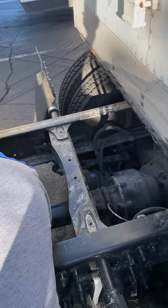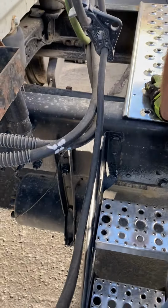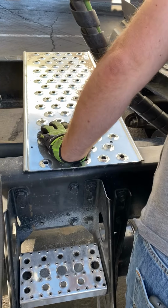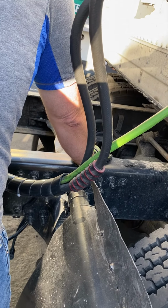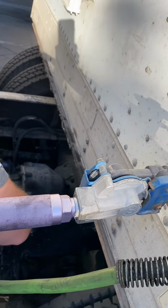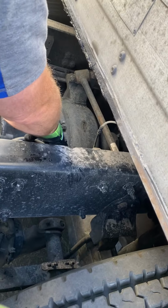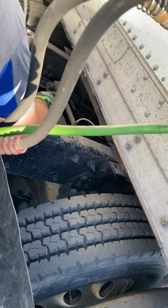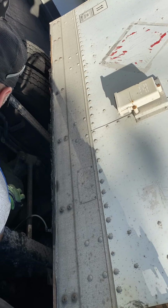My drive shaft is not cracked, damaged, or broken, and is secured to the U-joints with all the proper hardware, and they are tight, and the U-joint is properly greased. My torque arm is properly mounted and secured, not cracked, damaged, or broken. My air lines for the brakes are properly mounted on both ends, secured, not cracked or chafing, no audible leaks. My electrical ABS line is properly mounted and secured with no cracking or chafing.